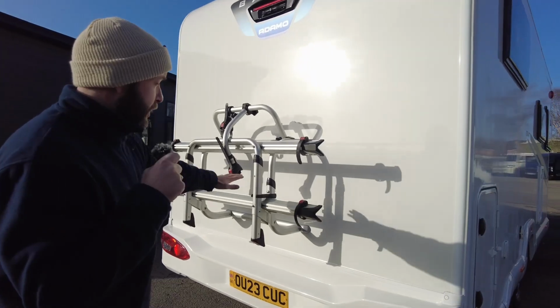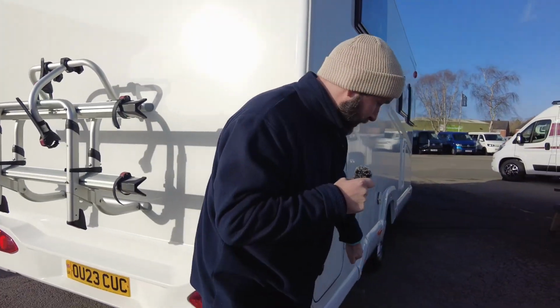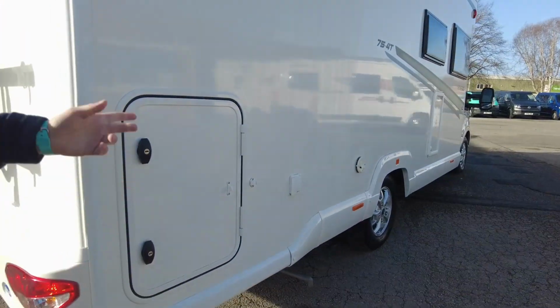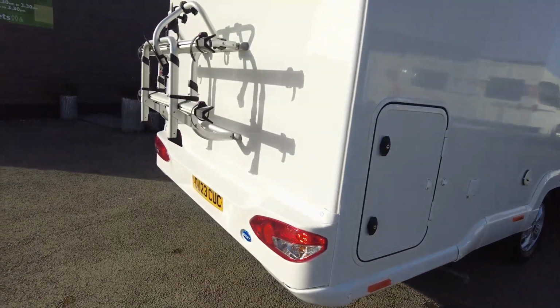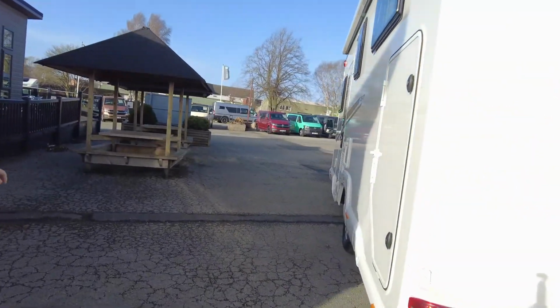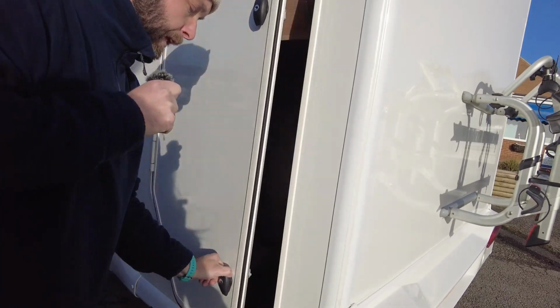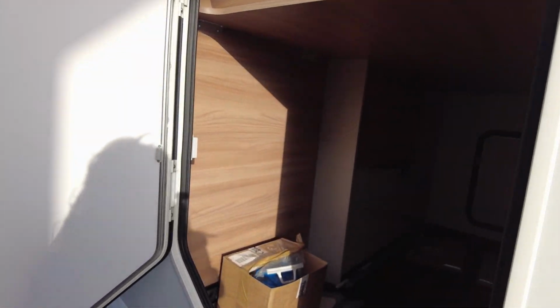Now luckily the previous owners have left a double bike rack on as well. On this side, I did just walk past it, but you've got one garage door here, and I'll show you the entrance to it on the other side. You've also got your water inlets on that side as well, and where your gas canisters are stored. But if we come around here, so that's the other side of your garage.